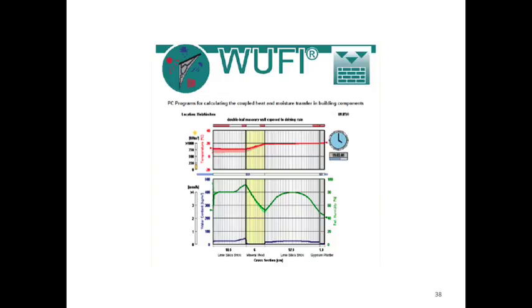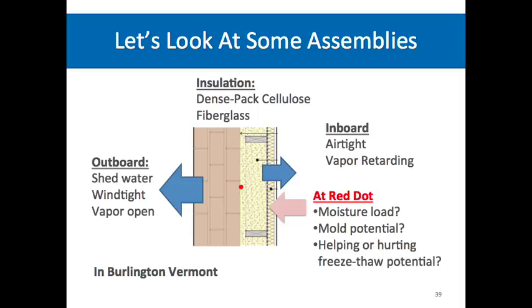The question then is, can we see what might be boundaries of acceptable risk? What is a safe level of insulation? Let's look at some assemblies. Using the example of a 3-wythe brick building in Burlington, Vermont, with insulation and primary airtightness inboard, we want to see what the moisture levels are at the red dot, at the interior face of the brick, the point where mold damages are most likely to occur.